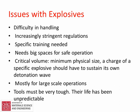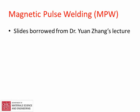Okay, so next we'll go into magnetic pulse welding, which is a smaller scale welding and can be done in the lab and is done around the world. We do it here. There's a lot of work going on in Germany and Belgium. The Belgian Welding Institute does a lot of work on magnetic pulse welding. These next few slides will be based on Yuan's work. She finished her PhD in 2010 from our group. Dr. Babu was also her co-advisor.